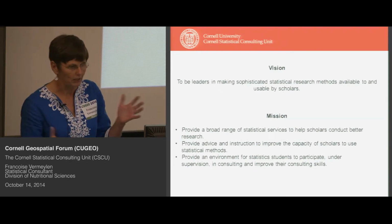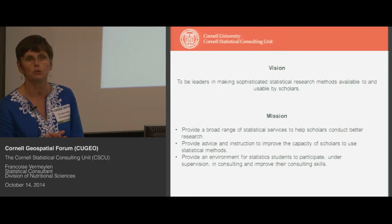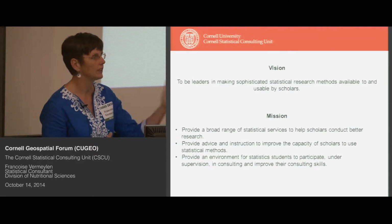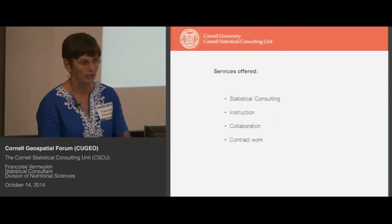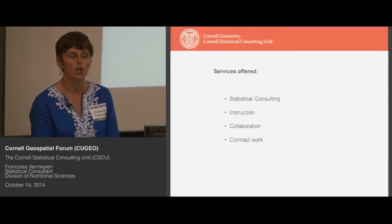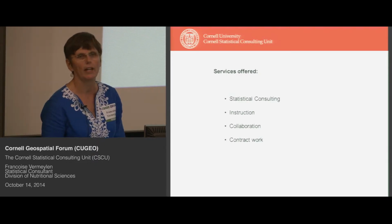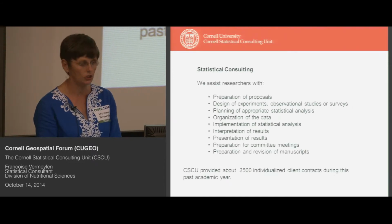We have a vision and we have a mission. Notice in our mission, we have statistical service, mostly consulting, but a big part is instruction, and also instruction for the statistics students who want to become statistical consultants. The four parts that we're doing are statistical consulting, instruction, collaboration, and contract work. Collaboration and contract work are a step beyond the consulting, and we do that as well when time permits, often, unfortunately.